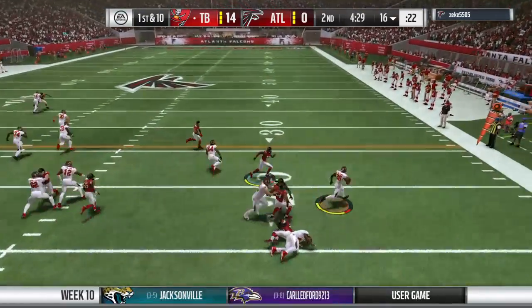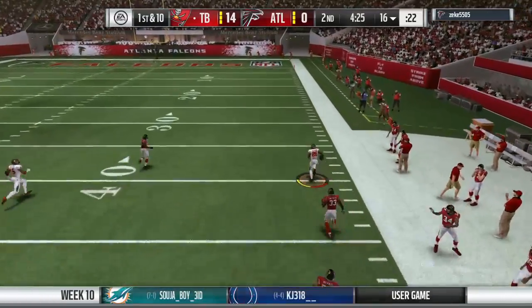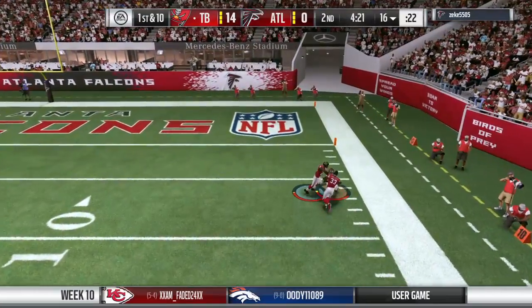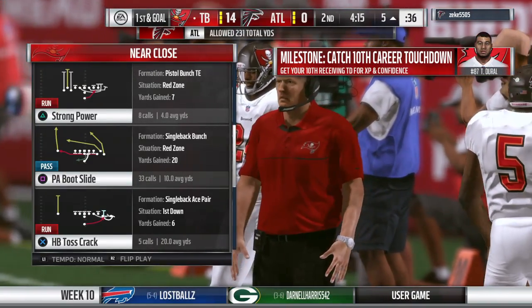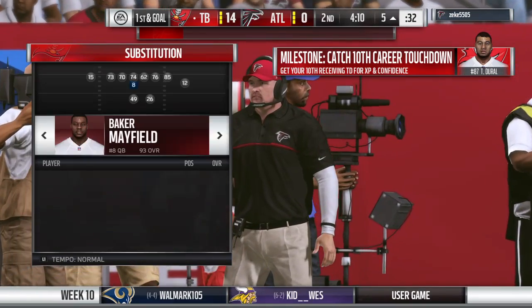On the ground with Coleman. And he's got some space here. And he takes it down deep into enemy territory. It's a big play there for the Buccaneers. And even 80 yards.